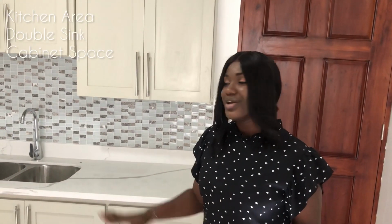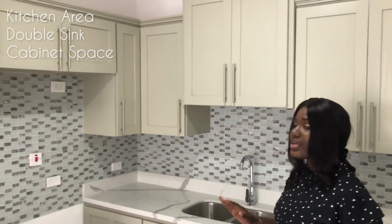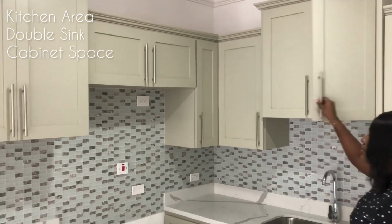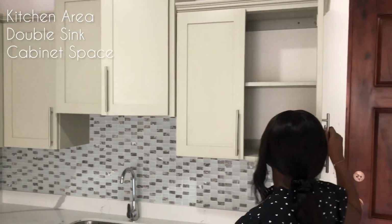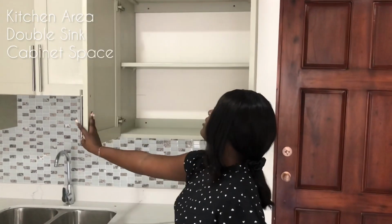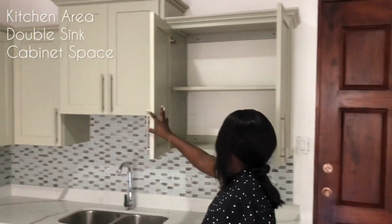So the unit that I'm in right now is on the ground floor, and it's a 2-bedroom, 2-bathroom unit. As I step into the unit, we're actually in the kitchen area, where we have a beautiful kitchen with a double sink, which you guys know I have a special spot for, and a beautiful backdrop with a gray and white theme that I'm really loving. We also have adequate cabinet space here. I'm going to open a few of them so that you can see. So this is just one, and the cabinet actually goes all around the kitchen area, right?